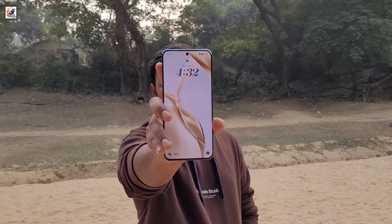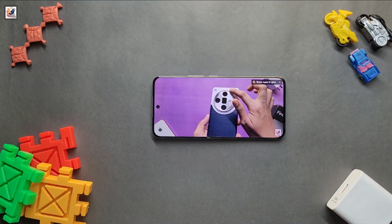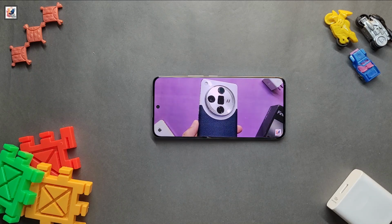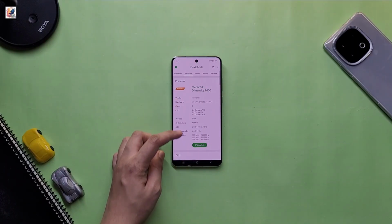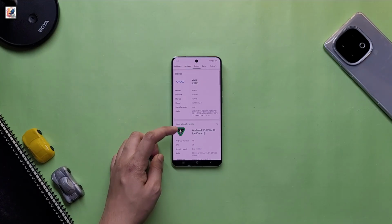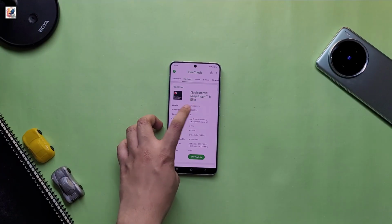The Find X9 will offer a 6.3-inch screen. Find X9 Plus should go up to a 6.59-inch panel, while the X9 Pro and Ultra will get 6.78 displays. All 3 will feature flat AMOLEDs with 1.5K resolution. The Find X9 Plus and Pro are also expected to feature MediaTek's upcoming Dimensity 9500 chipset at the helm, while the Ultra will likely get Qualcomm's Snapdragon 8 Elite 2.